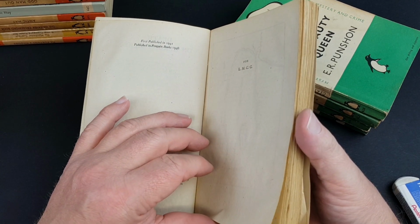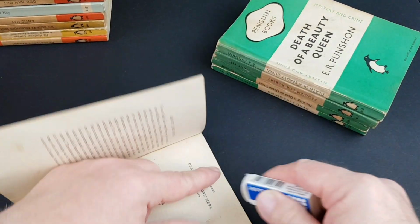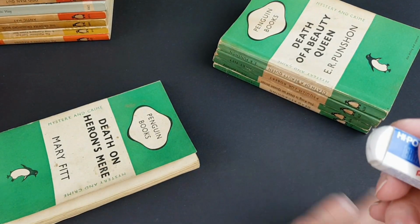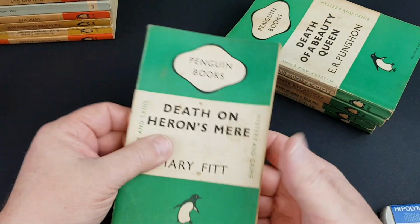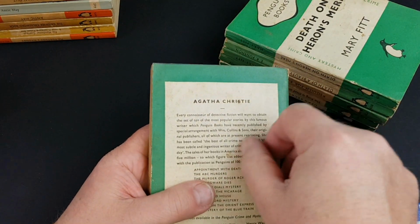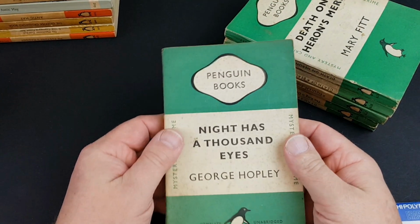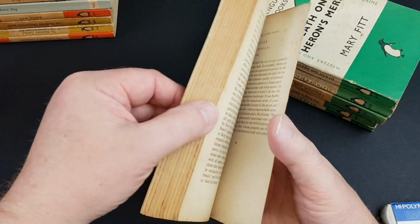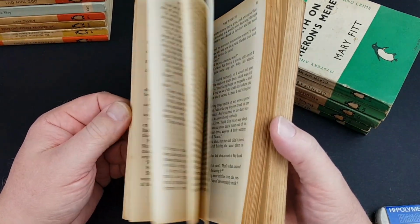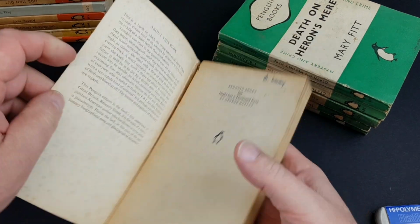And this is another one I'm going to put on my upgrade list because it's got water damaged. So it's number 659, Death on Heron's Mere. Definitely an upgrade needed there. That is quite the worse for wear. Looks all right on the shelf, but when we've got it out like that, it's not a sort of book you would enjoy reading. And that's my test with these, is that the books need to be in a condition that you'd be happy to sit down and read them. I don't have the patience to read a really, really awful condition book. It needs to be at least half decent condition for me to go through and read it.